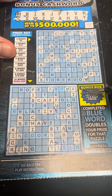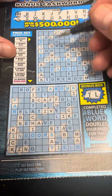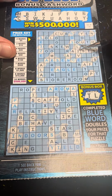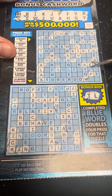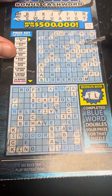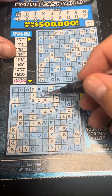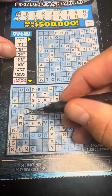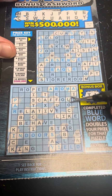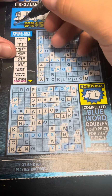All right, let's see what the bonus letters are. We got T and L. All right, we got a word right here. We got a L, so we got one at the top, one at the bottom. Could have really used a no. I don't know. Oh, we've got an A right there. Yeah, it looks like we're pretty much off on everything. All right, it doesn't look like a win.